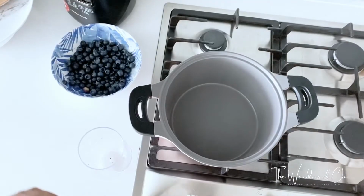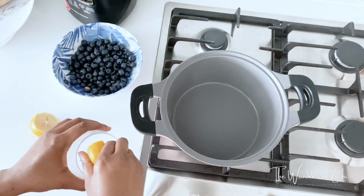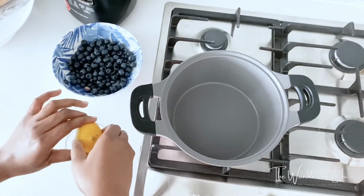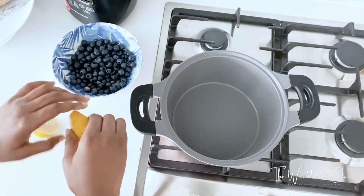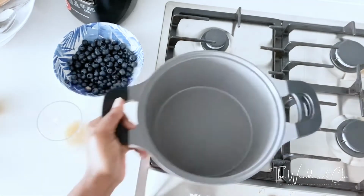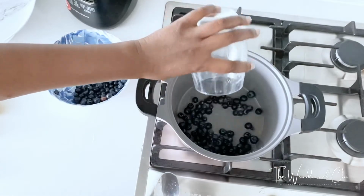Okay, now we're going to make our compote, and the first thing I'm going to do is squeeze out some lemon juice. I'm doing this by hand because I don't have a juicer, but squeeze out 1 lemon juice with your hand, or with a juicer if you have a juicer. Next, you turn on your gas cooker and put it on low heat.